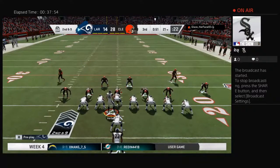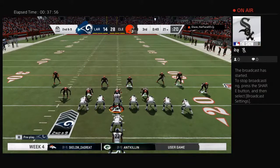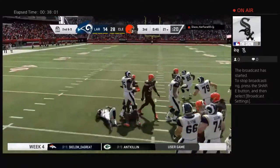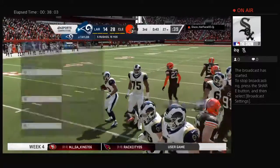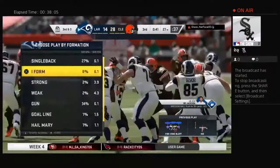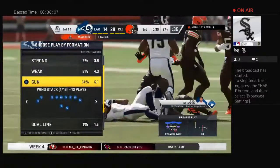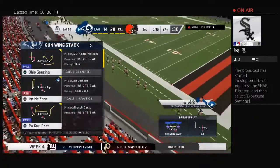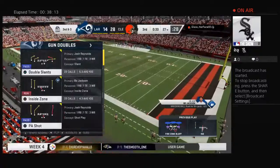Second and 9 now from the 21. They go to the ground again with Taylor, and he'll get about 6 up to the 27-yard line. He hasn't had a ton of success here so far, but you get the feeling that he might be on the verge of popping one. Yeah, even on that one, there was a little bit of a hole, but it closed quickly at the end.